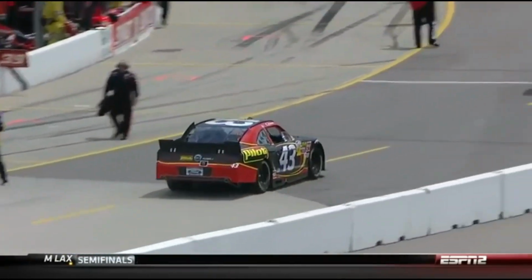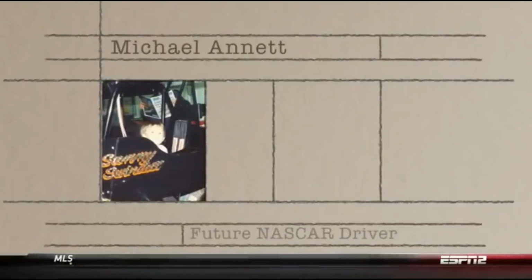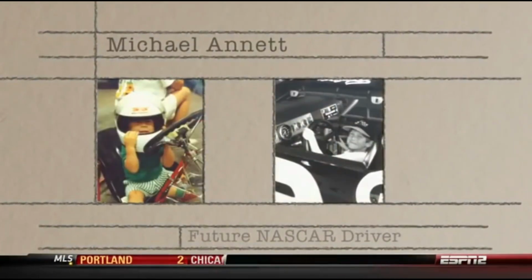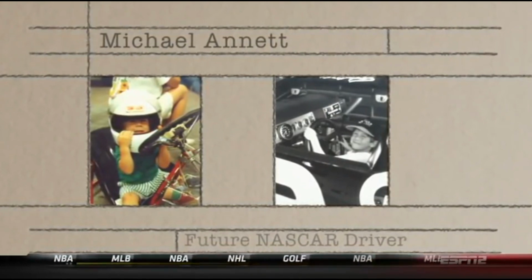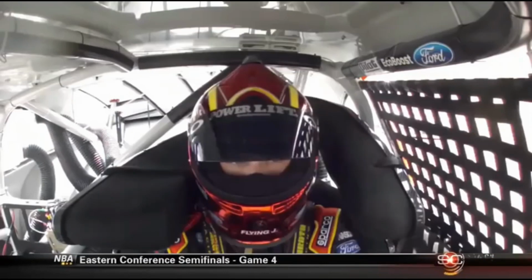There is Iowa native Michael Annett, our ESPN in-race reporter today. Michael's family has a long history of involvement in the sport of auto racing. You could say that Michael's been around it since he was just a little kid. It looked like he knew kind of what he wanted to do from the start here. Absolutely. His passion, a lifelong one. And Michael is starting in the 18th position today in Richard Petty's famous 43.